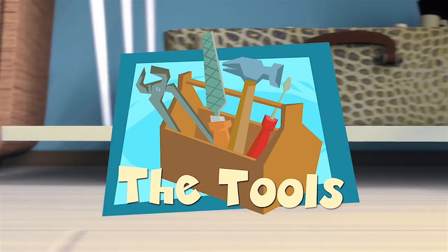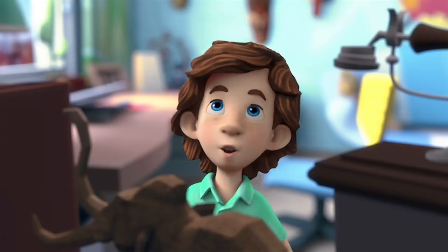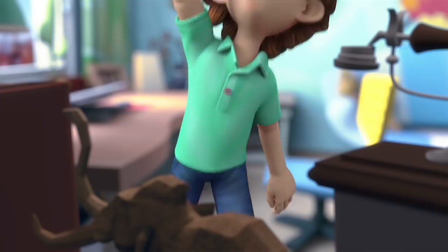The tools. Hang on, there are these really cool things that I want to show you.